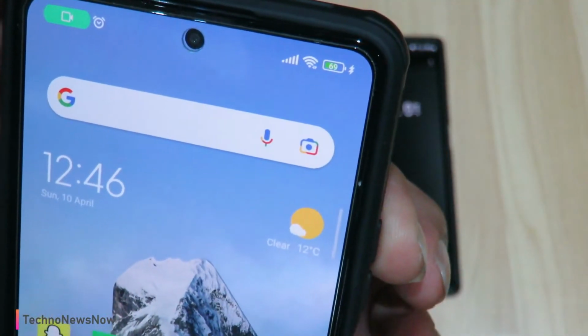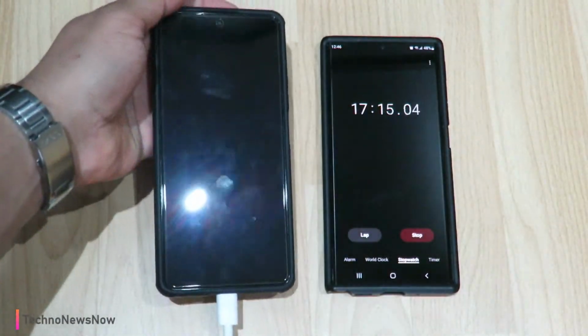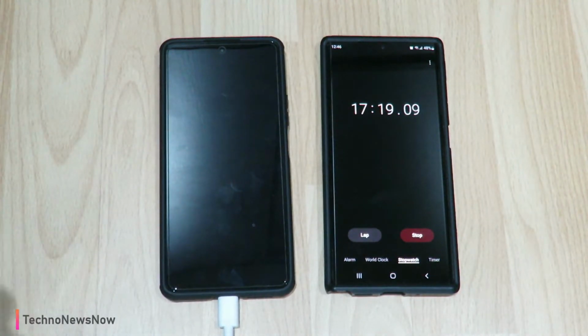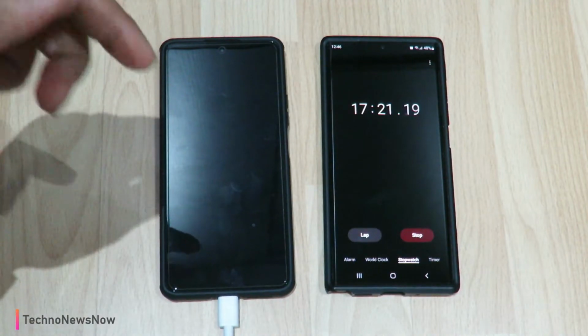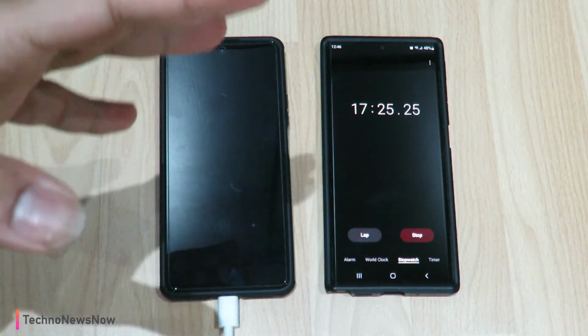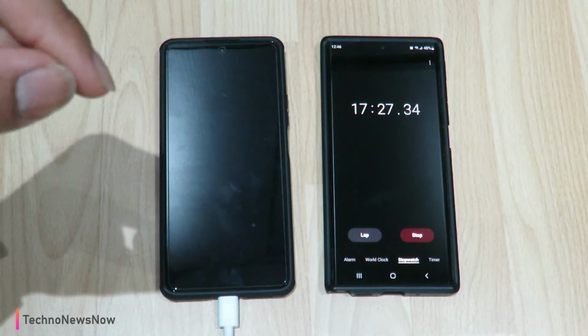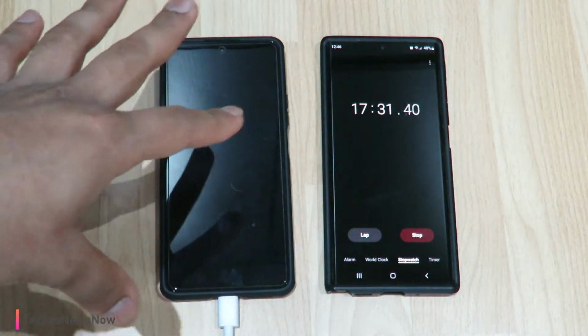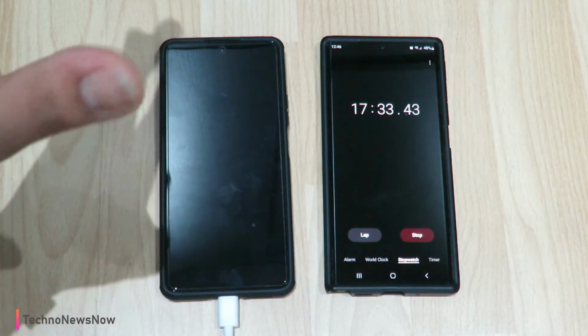69%. Look at that. We're at 69%. I reckon... ooh, I mean, comment down below what you think, how long it's going to take to reach 100. Comment down right now what you think it's going to take. Obviously, don't cheat because there's no fun in that. I think it will reach maybe 22 minutes before it reaches 100%.